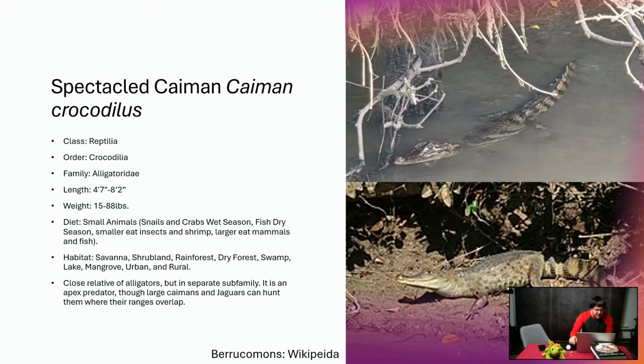during the dry season, they eat more fish, but during the wet season, they'll switch to more snails and crabs. It's very interesting. A lot of animals do this, so it's kind of hard to classify them as one diet, because a lot of animals will switch their diet depending on the season or what's available. I think this is a really good example of that, because they have big, small, and then wet and dry season diets. Anyway, they can live in a lot of places. Obviously, they need water, so they live in swamps and lakes and mangroves and rivers and urban and rural areas with water. But you can even find them in rainforest, shrublands, and savanna that have the water.